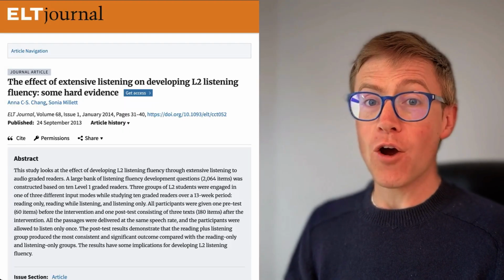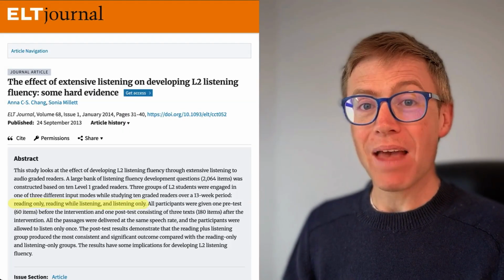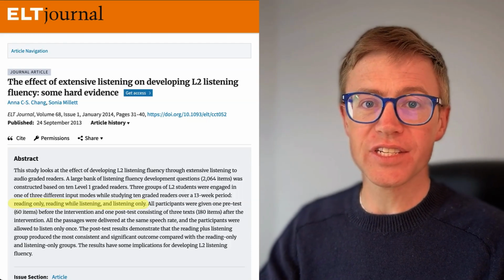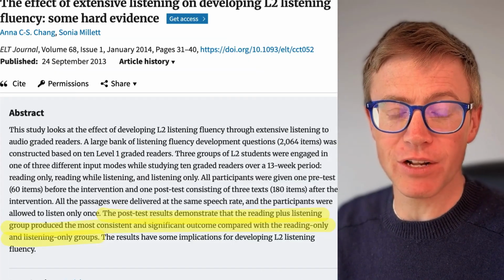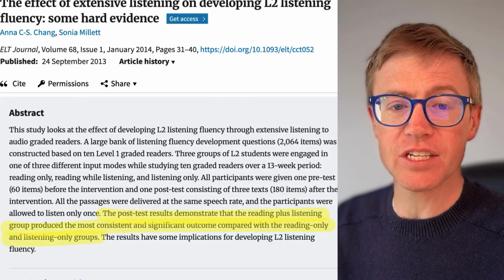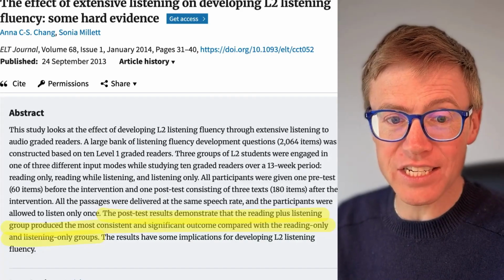One group was only focused on reading, another was focused on reading and listening, and the third group was focused just on listening. And as you can see here, the post-test results demonstrate that the reading plus listening group produced the most consistent and significant outcome compared with the reading only and listening only groups. In other words, listening plus reading is far more effective than just reading or just listening. The power truly is in the combination.